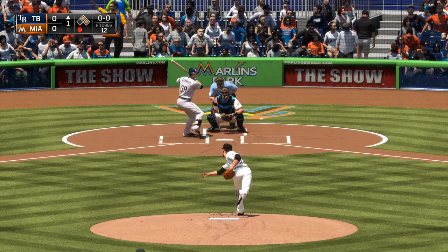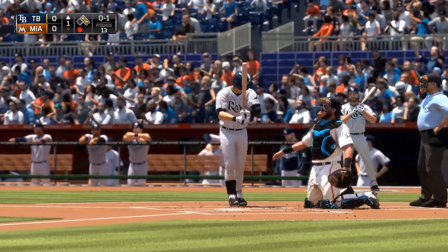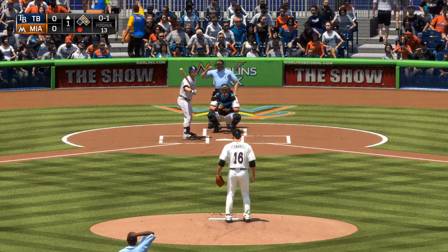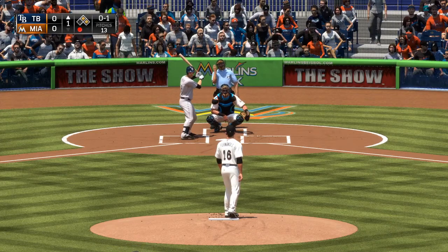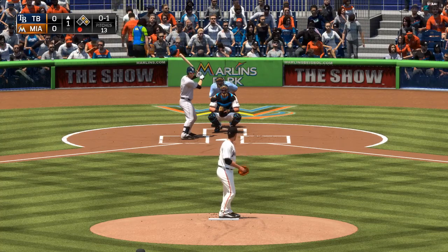First offering on the way. Drops in a strike to start the at-bat. 0-1. And you know, all you have to do is point back to yesterday's ball game. This was part of their downfall, hitting with runners in scoring position. They just couldn't sustain any kind of offense. So this would be a big boost if he could turn the tide a little bit here and come through big.